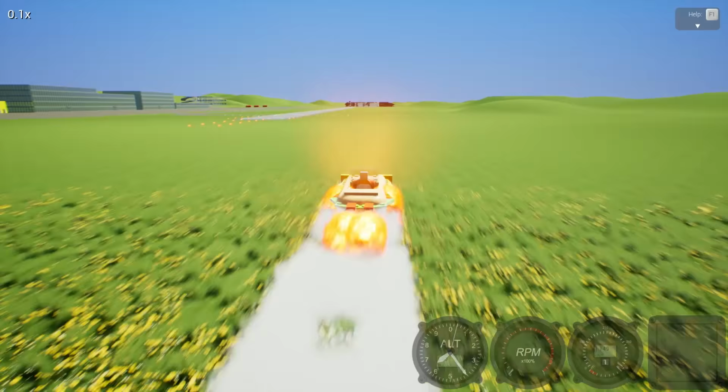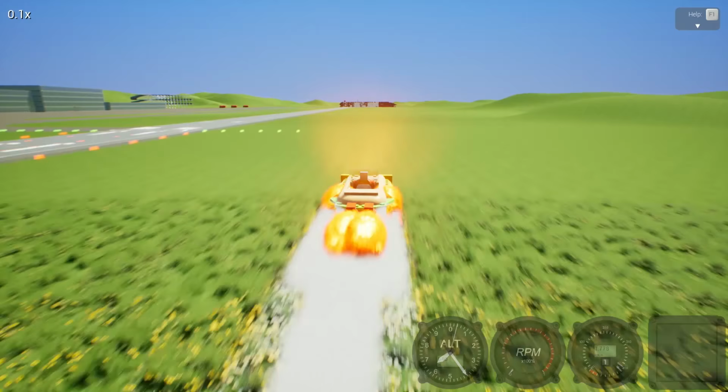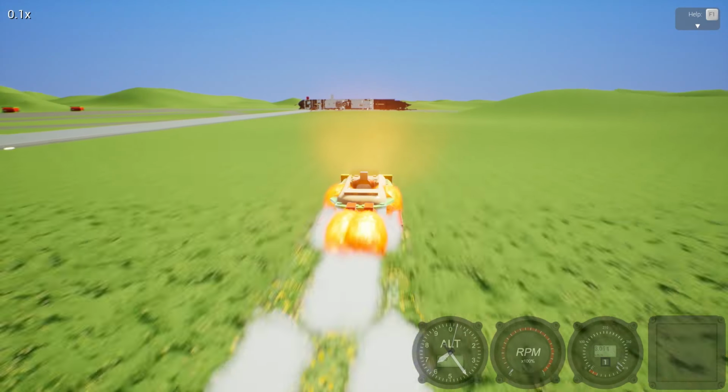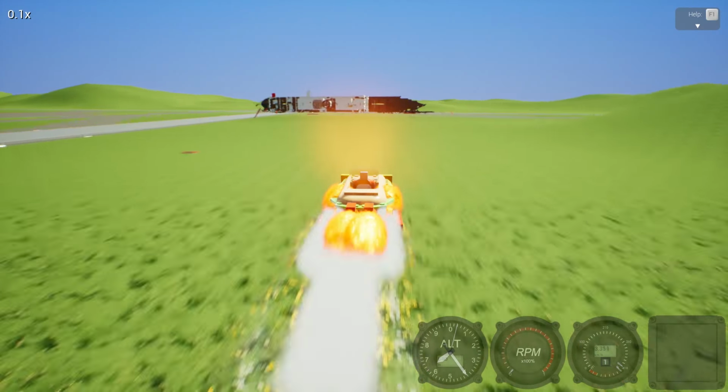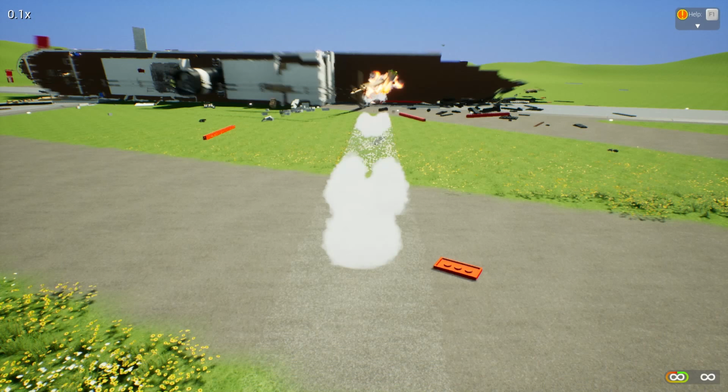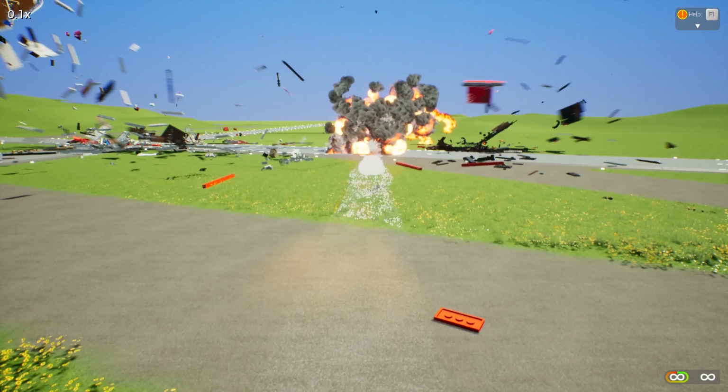All right, let's try it from here. 1,200, 1,500, 1,800, 2,000. Okay. 25, 27, 3,000. 3,500. There's the impact, and it is like a nuclear missile going off. The computer just can't even deal with it. Oh, wow!